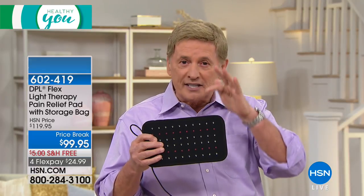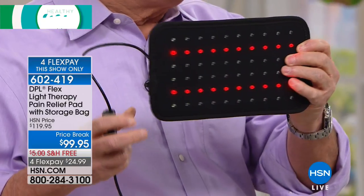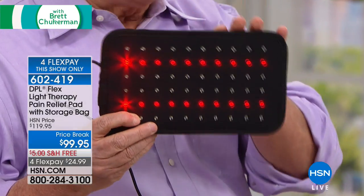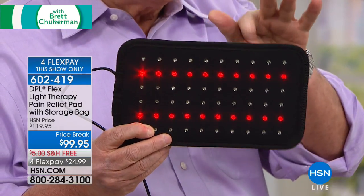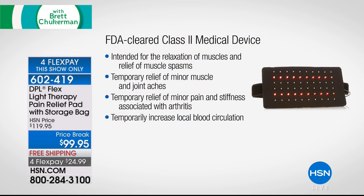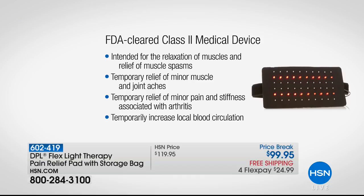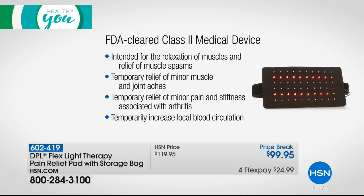And this is it. This is the infrared technology. It is a safe, effective, non-invasive, proven way, as Brett pointed out, FDA-cleared medical device. This is the infrared light technology. And here it is in black and white. Yes. So you can see it on your screen. Relaxation of muscles. Relief of spasms, relief of muscle and joint aches, relief of minor pain and stiffness. And here it is, my friends.